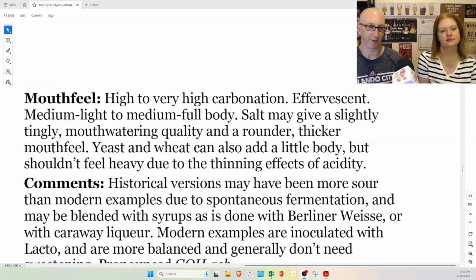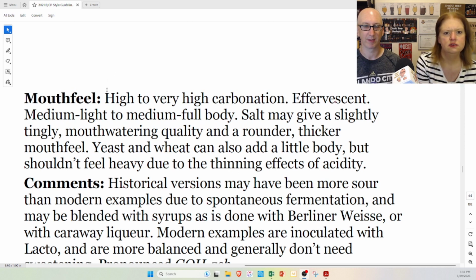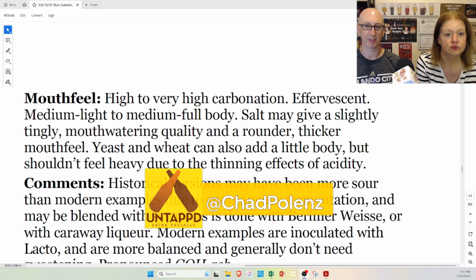We already know the mouthfeel. I'd probably call both beers light body. The Westbrook's definitely more heavily carbonated than the Anderson Valley. Yes. So mouthfeel, high to very high carbonation. Okay, I would say that the Westbrook is probably high, almost high. Anderson Valley's like moderate. Yep. Effervescent, medium light to medium full body.